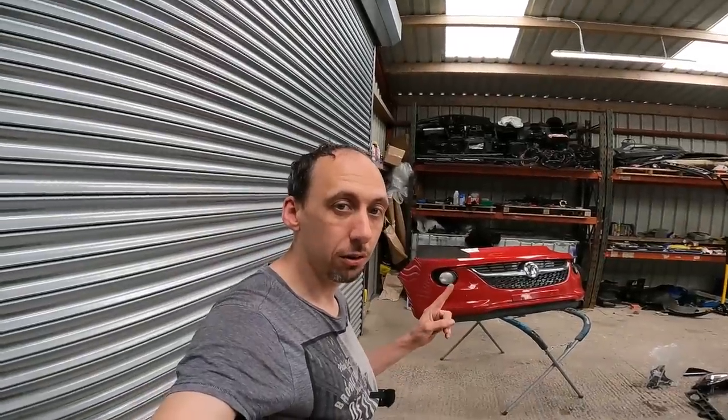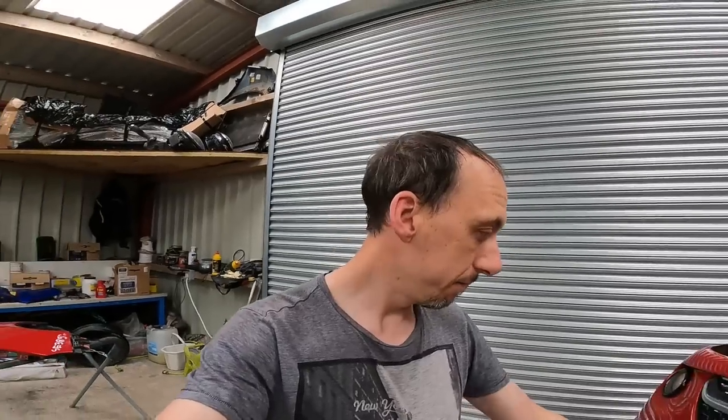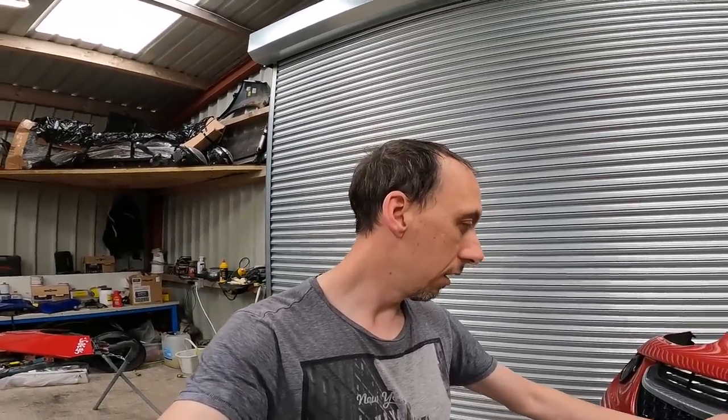Now, long story short, they've not wrapped the loom in with the bumper. I did ask them specifically before I bought it whether the loom was with it, and they said it was, so fingers crossed they come back to my message I've just sent them and say, oh yeah, sorry, it's in the post, because I need the loom.